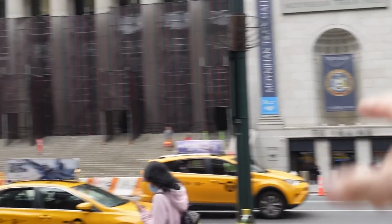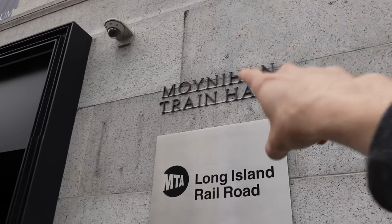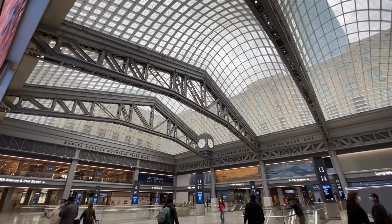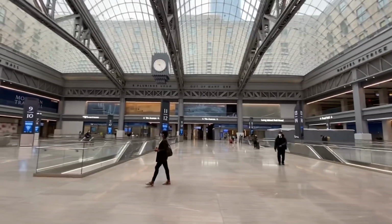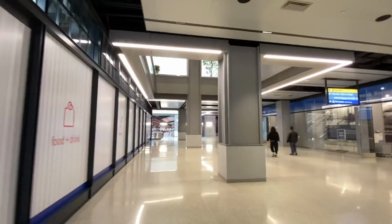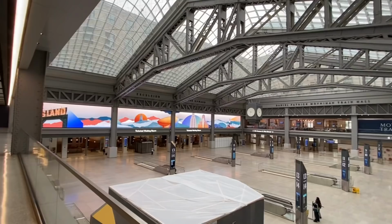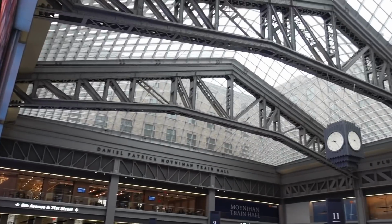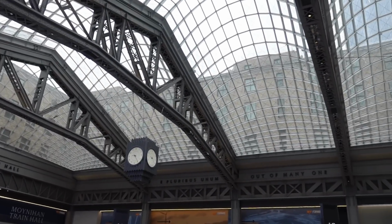But on the bright side, the extension that was built over here underneath the post office, it's called the Moynihan Trail. And right away you can tell this looks completely different. Check out the glass ceiling, that's pretty sweet. Apparently the original version of Penn Station had a glass ceiling like this before it was demolished and turned into the mess that we just looked at. And this is definitely a big improvement, that is for sure.